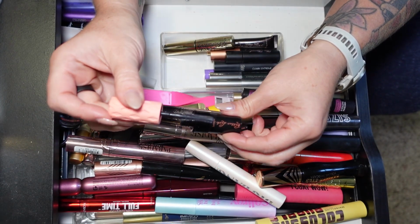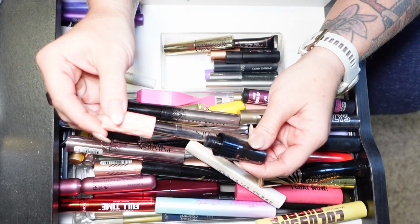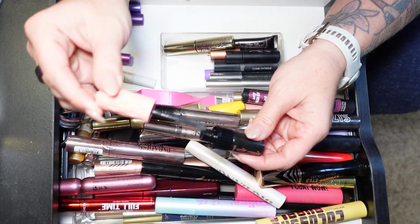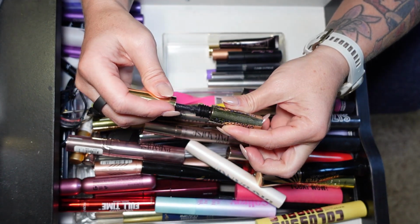Benefit Roller Lash. This one is okay. It's not my favorite. There's other Benefit mascaras I like more. It is a little bit drying, and I think this one is expired. Just looking at the spoolies, it doesn't really have the mascara deposited on it, so I'm gonna get rid of this one.